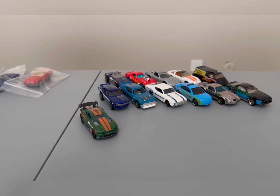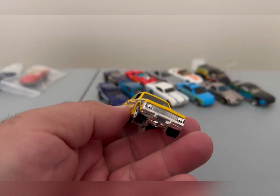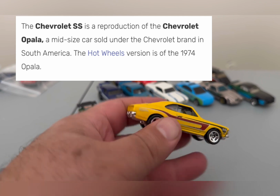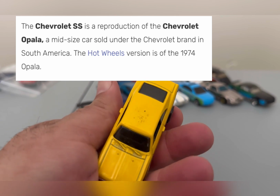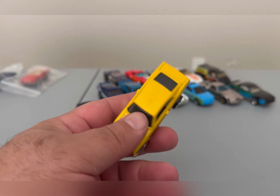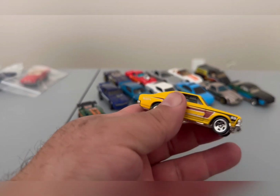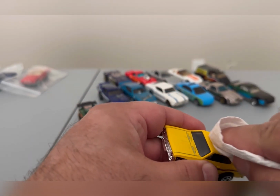I'm going to move to this one right here. This is the Chevy SS, which I'm pretty sure, I want to say it's an Opel. I know it's got to be like an Opel Cadet. But basically that's England's version of Chevy. But see, this right here, this is all on top of the paint. This is a good example right here. So, this was an exclusive car too through, I guess, a 9-pack. So I picked it up. But, yeah, I'm going to get that cleaned up real quick.